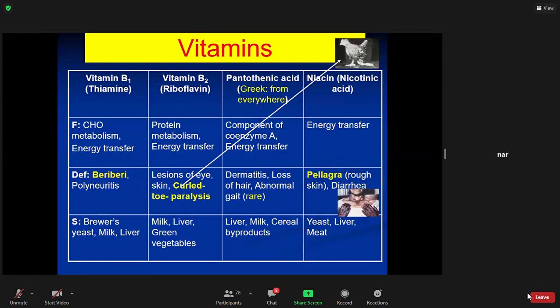I think this is where I was, right? Vitamin B1, it is also called thiamine. And this is for functions, deficiency, and sources. These are the things. Vitamin B1 is quite an interesting vitamin. And again, I told you this is responsible for energy transfer from food. Like if you feed fat, that should be converted to ATP. That is the kind of thing they do.